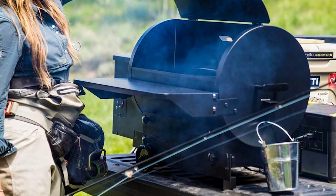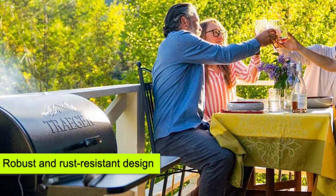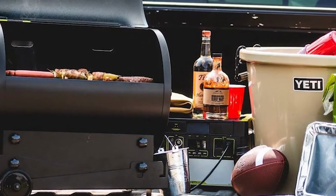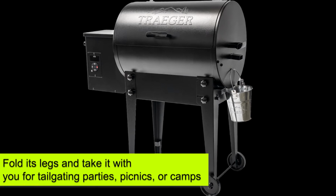Along with these features, we can't forget to highlight the robust and rust-resistant design of this Traeger grill, which significantly contributes to its prolonged shelf life. Lastly, you can always fold its stainless steel legs and take it with you for a tailgating party, picnic, or camping.